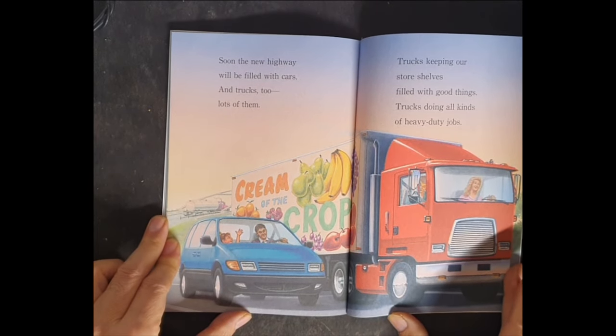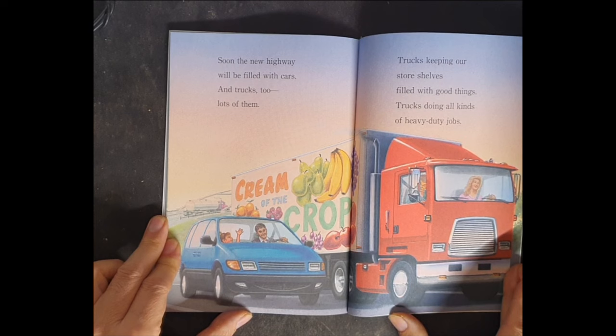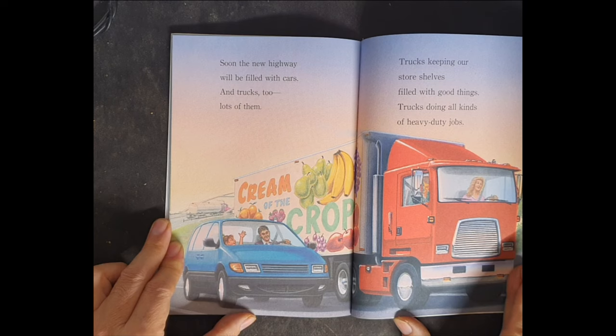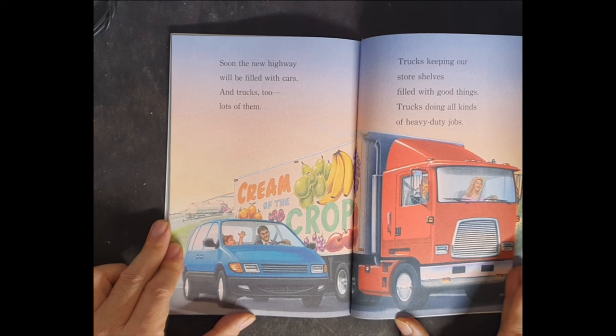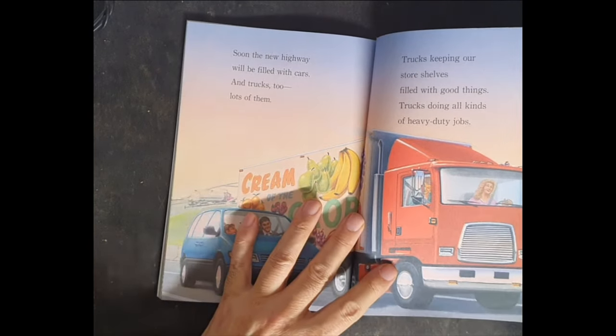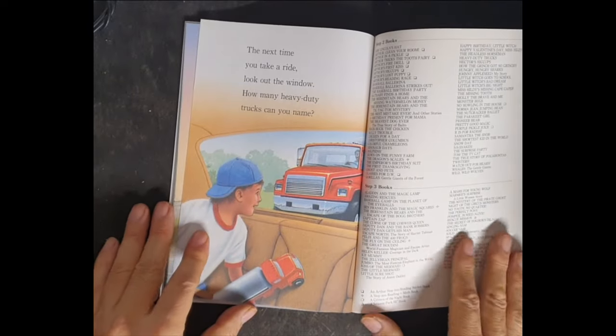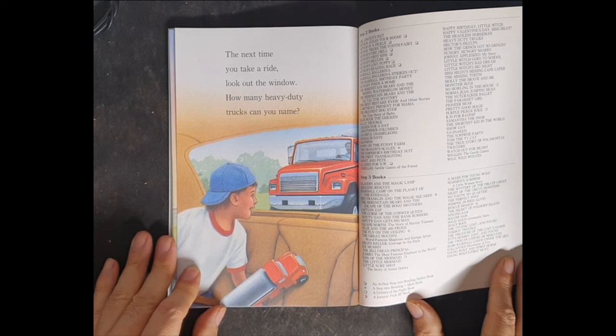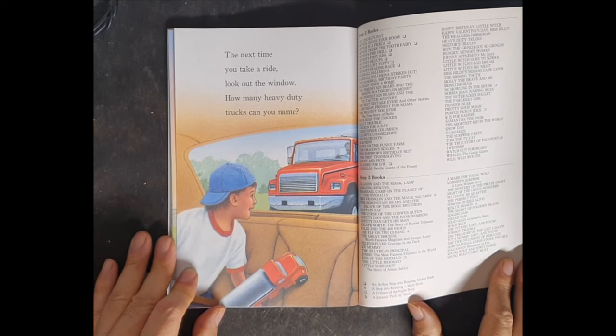Soon, the new highway will be filled with cars. And trucks, too. Lots of them. Trucks keeping our store shelves filled with good things. Trucks doing all kinds of heavy-duty jobs. The next time you take a ride, look out the window. How many heavy-duty trucks can you name?